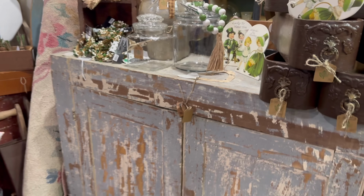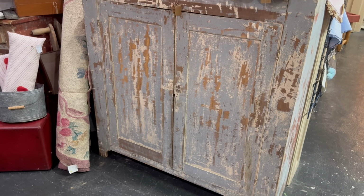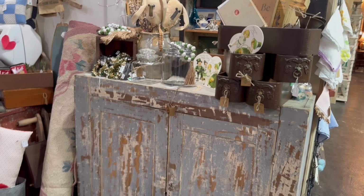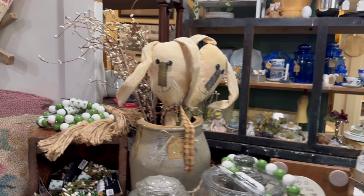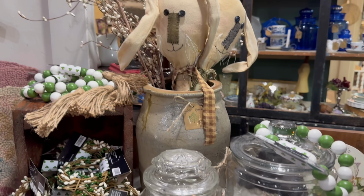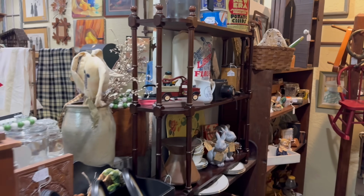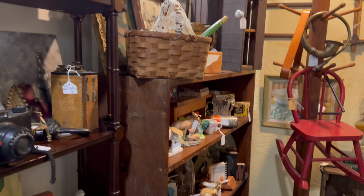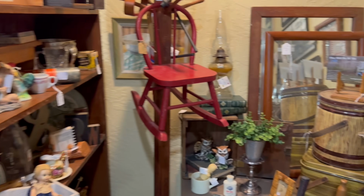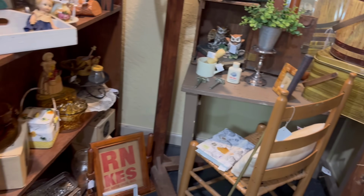Now, for you guys that are into the really chippy painted look, this piece is definitely for you, but I can see that that would be so pretty in the right spot. I'm pretty sure this is part of Susan's booth too. I think this is her third booth. She sure does have a whole lot of stuff.